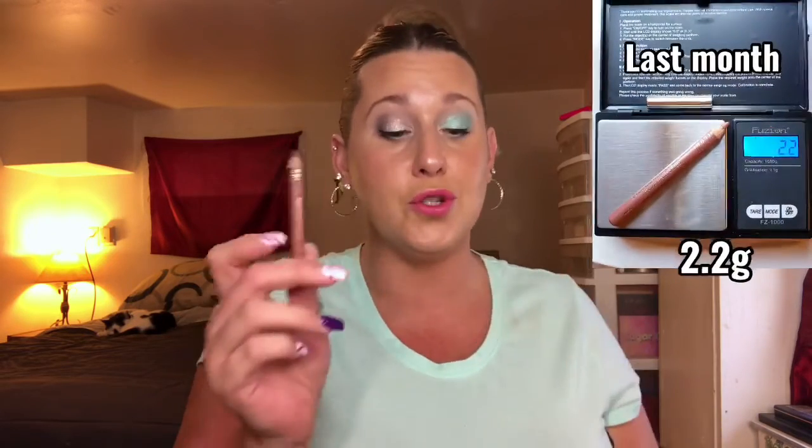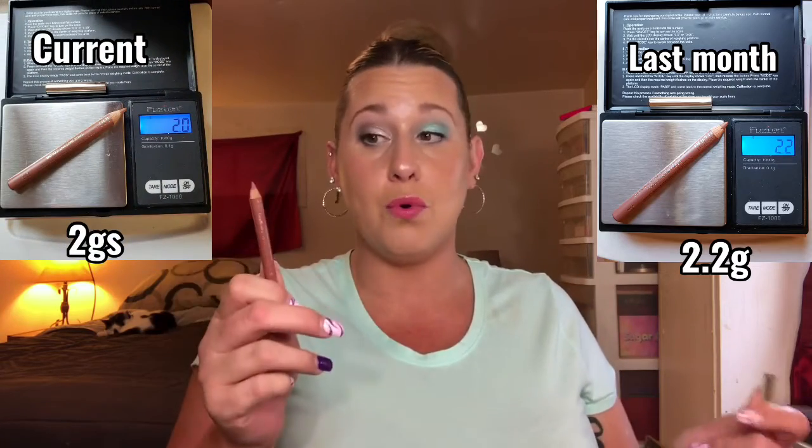The weight on this last month was at 2.2 grams, and it is now at 2 grams exactly. So I've used 0.2 more grams of it, and I've got quite a bit of use out of it. So I'm really proud of myself. I've consistently and steadily been working on this, getting it smaller and smaller. This is all that we have left. It is such a beautiful deep nude lip liner. It's the perfect shade for my lip color, and I've really been enjoying this. Of course, this will be staying in pan.